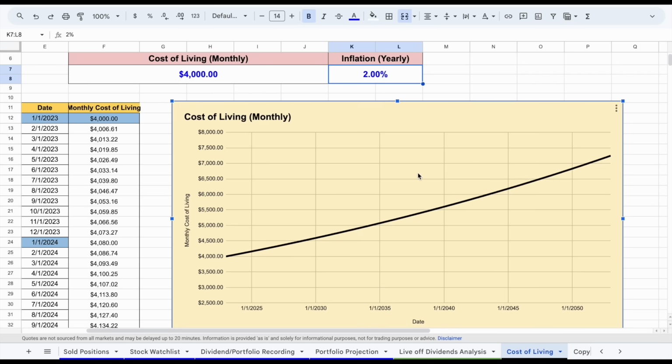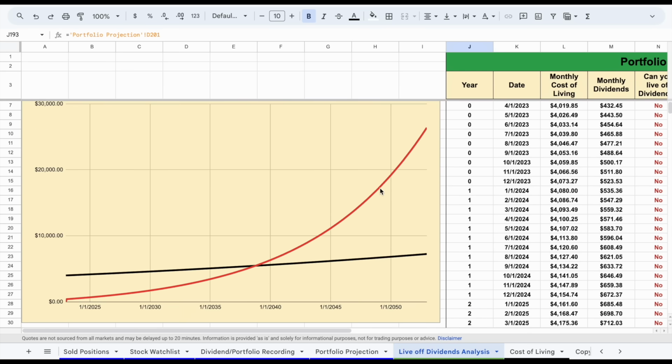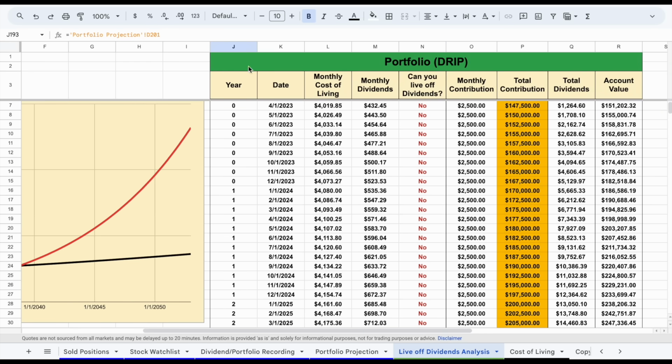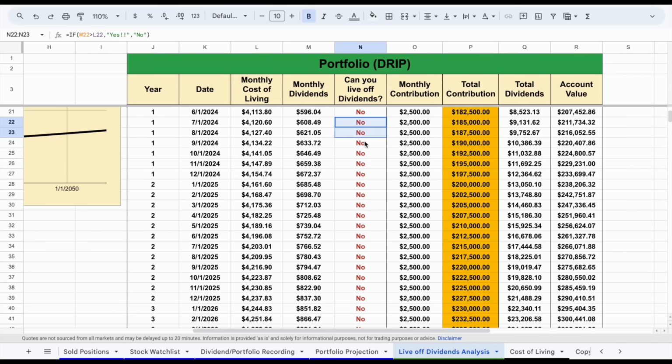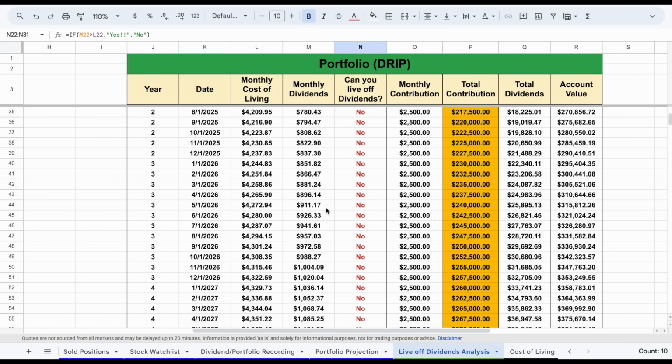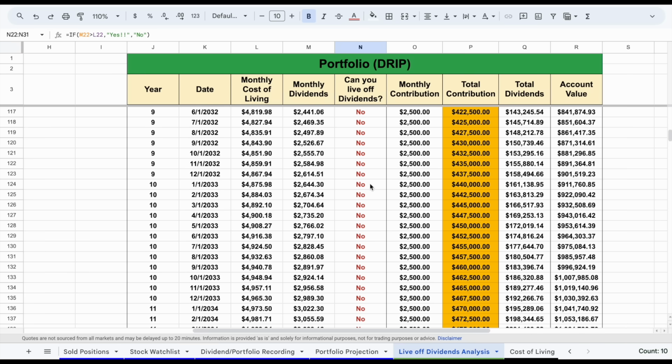So basically, in order to live off dividends, I need to get my monthly dividend payments above this black line. So if we jump over to my live off dividends analysis, we can see right here, this intersection is exactly the point at which I would be able to live off dividends. Now, how far away is that? Let's go ahead and come over here. I'll zoom in just a little bit more and we'll be able to break this down. We can see after 1 year, we still can't live off dividends. After 2 years, we can't. I'll start zooming down just a little bit more. After 10 years, we still can't live off dividends.